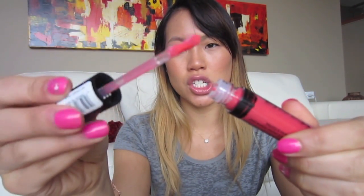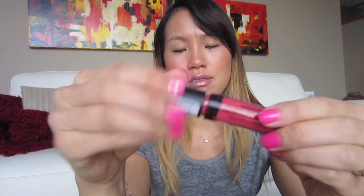And last but not least, this one's super fun for summer and spring. It's called Candy Bar. It's kind of a fruit punch color, and I just love these. So I think these are all a must try, given the price and the quality of the products, definitely.